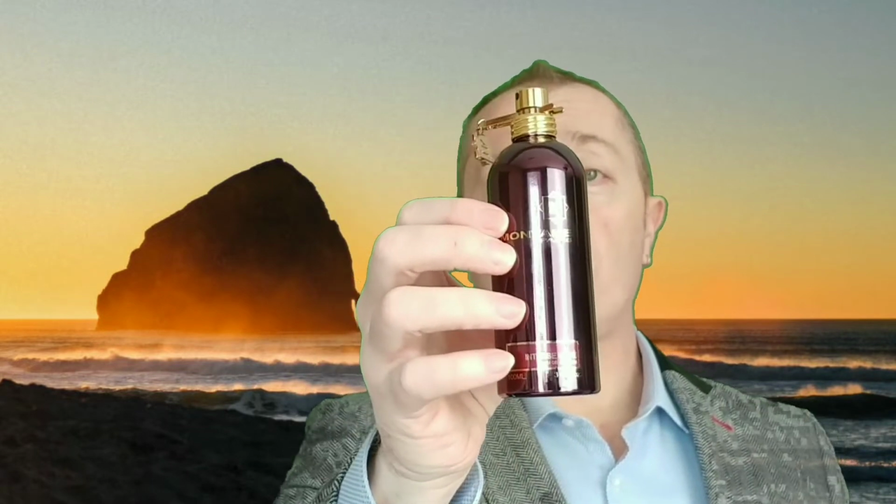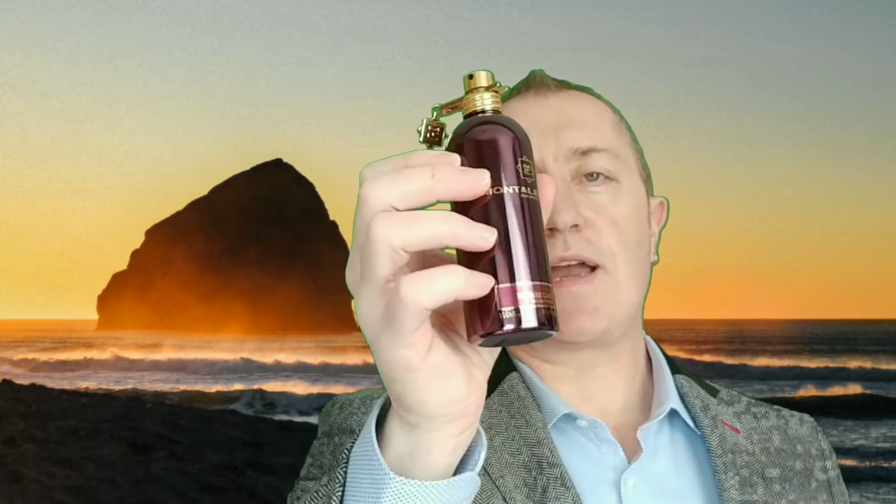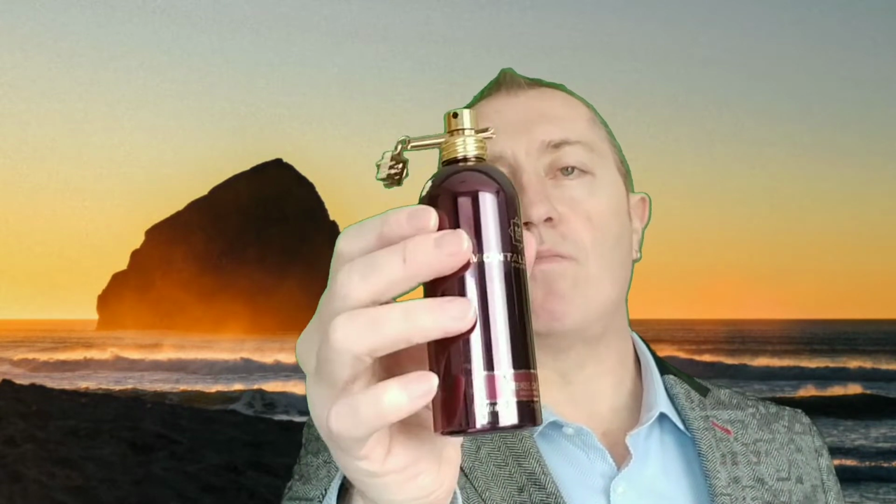Nice to see different bottles in your collection. That's a beautiful purple to that. Fragrance is fantastic. The performance on that is absolutely stellar, absolutely brilliant. You're getting 10 to 12 hours longevity on that, even more on clothes, and the projection on that is just stupid. So that is Montale Intense Cafe.